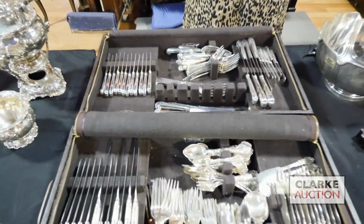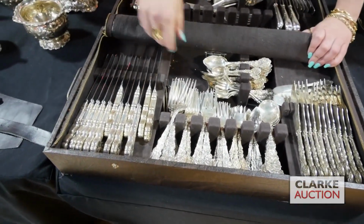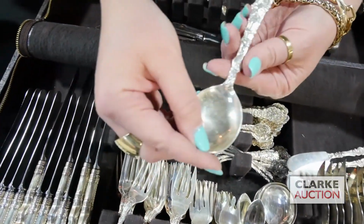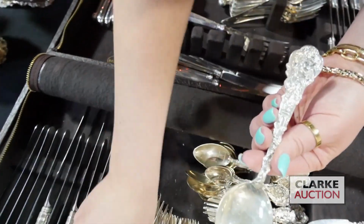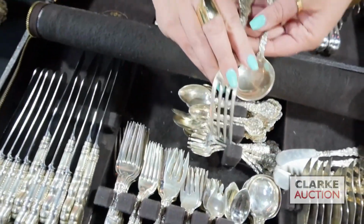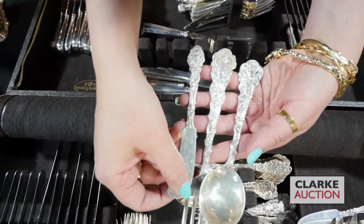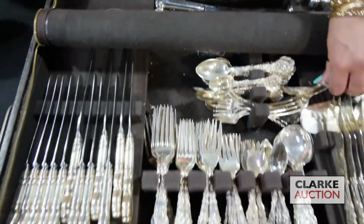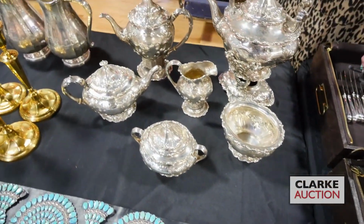And one of my favorite silver lots in this auction is this Gorham Versailles flatware service. A nearly complete service. If you just take a look, this is one of my favorite patterns. Just the figural handles, a lot of them are different figures. So if you just take a look at a few pieces, not that you can see it very well, but there are photographs on our website, and this is estimated at $4,000 to $6,000.